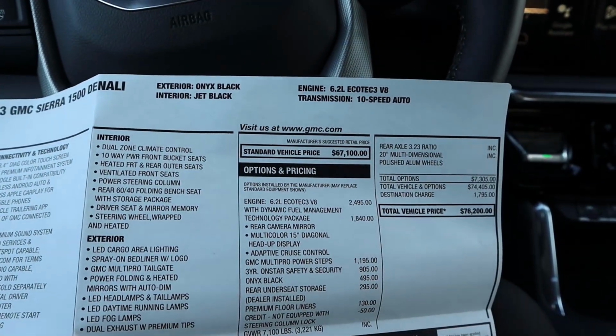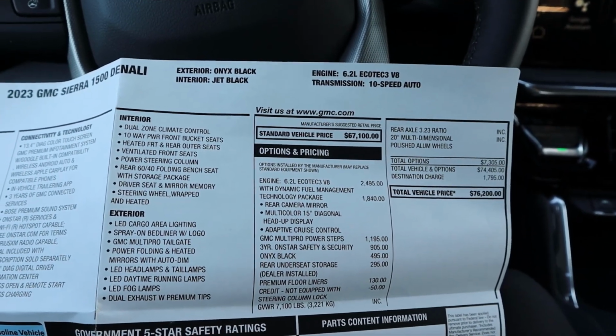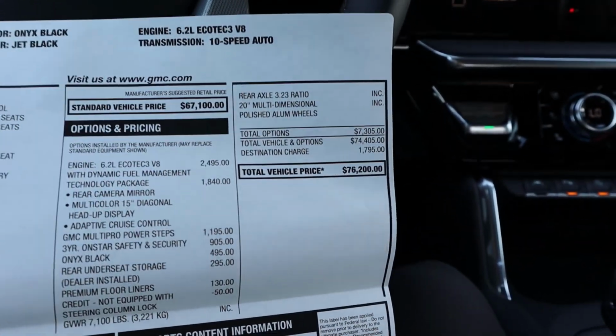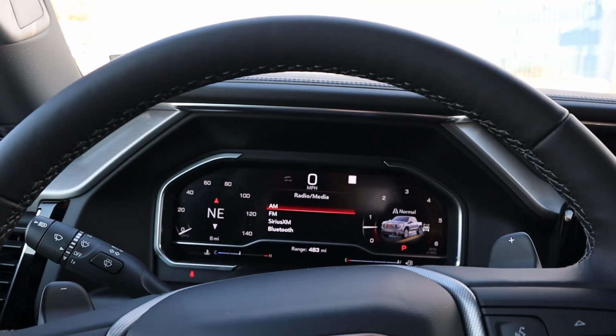So base price on the Denali, $67,100. The V8 is a $2,500 option, well, almost $2,500 bucks. And you can see all the rest of the packages on this. Total MSRP on this one, $76,200. Let's see how it drives.